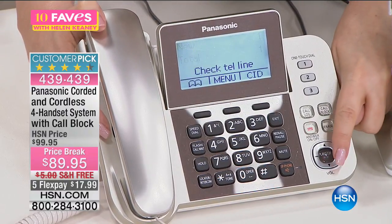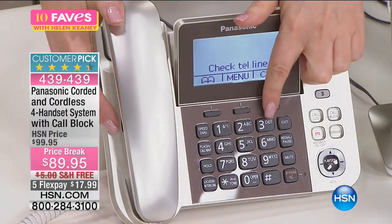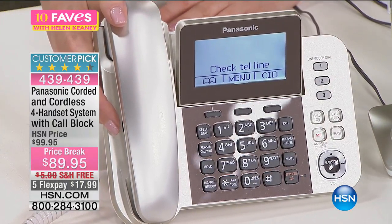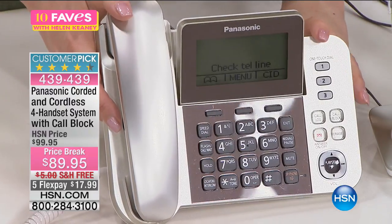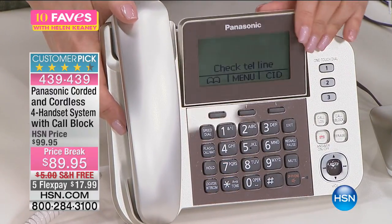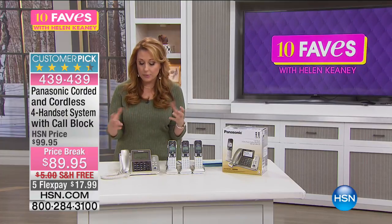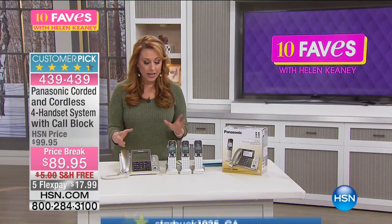And if you didn't hear them, you've got the volume up, the volume down, but look how big the buttons are. I love the fact that I don't have to scramble with my reading glasses. Now I have a pretty big cell phone. I can't read it without my reading glasses. Big buttons. And it's also this really pretty champagne color, champagne and white.